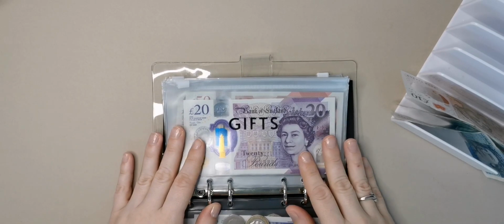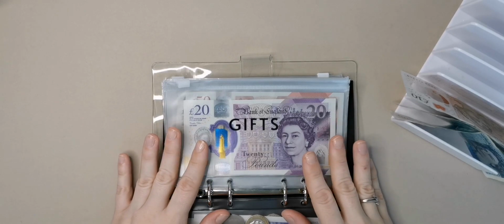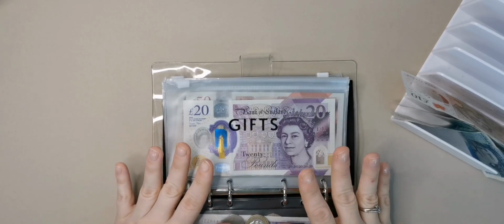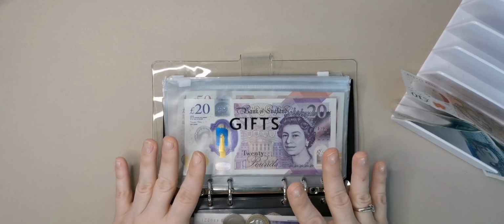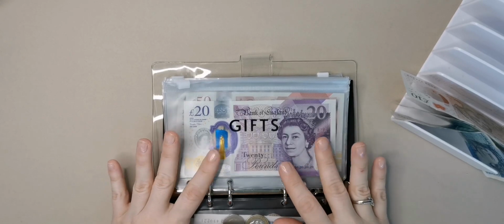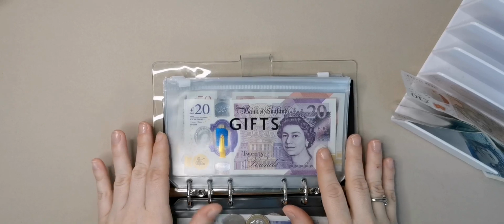Gifts, £60 left in here from the 80 originally stuffed this month for a friend's son's 8th birthday present and a card, as well as both of my daughter's birthdays in February. I have my nephews and daughter-in-law to be's own Valentine's Day, so don't they all just come at once, eh? Hopefully I'll be able to hang on to this £60 so I don't have as much to find out of February's income for gifts.